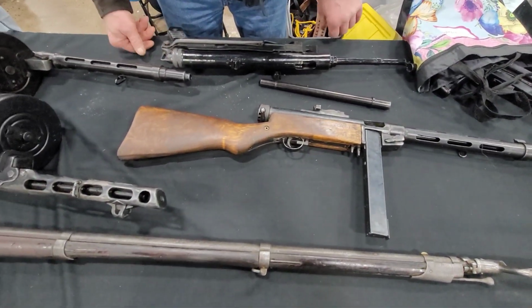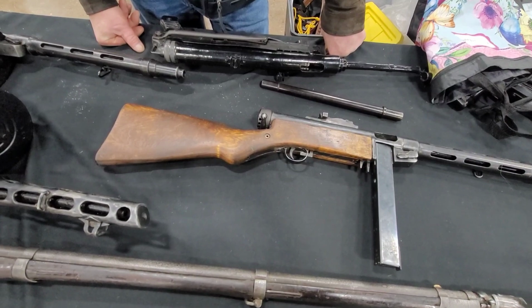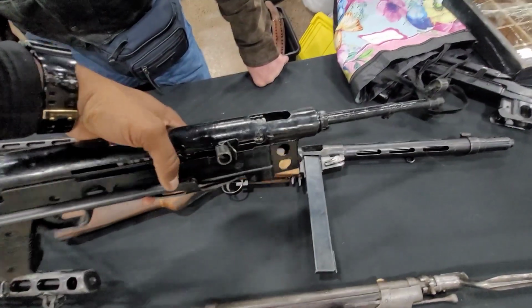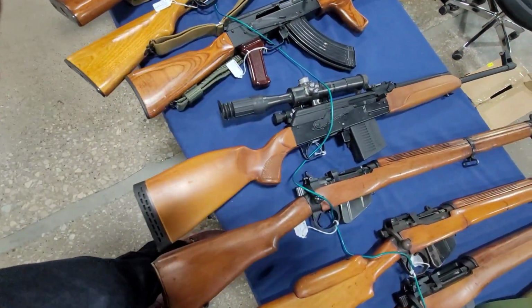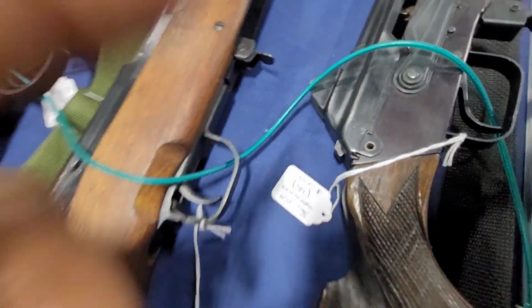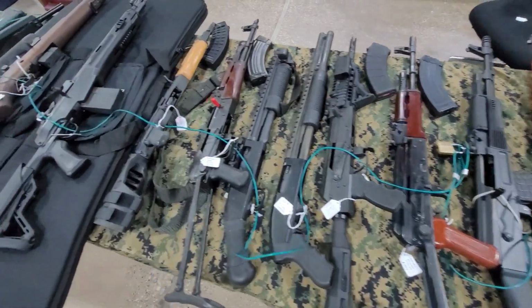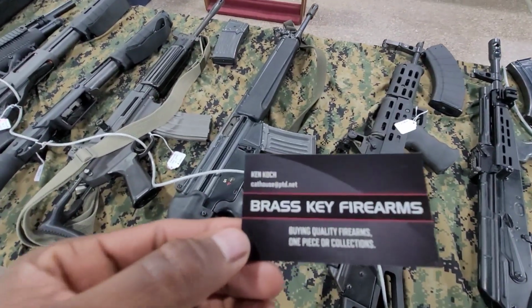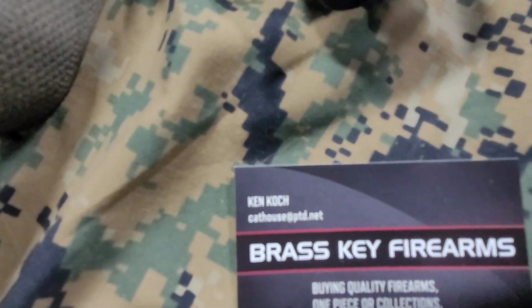Now, do you have a shop, or do you just come to the shows? You just do the gun shows? Or do you have an outside shop? No. Okay. Let me see this one. $1,500. Y'all, all of these guns, all of these things right here, this is where you contact them at. You gotta contact them through email.